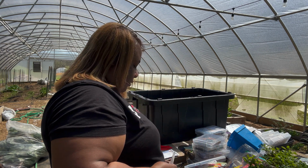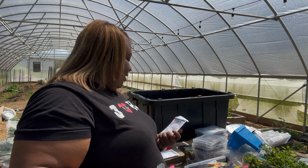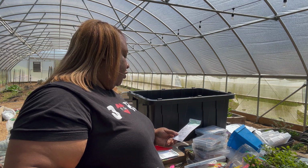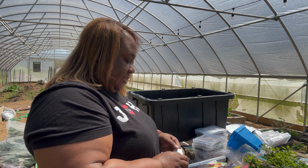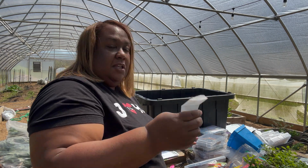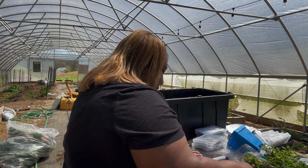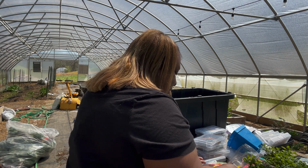And let's see. This one has a 90 to 100 day maturity, which is a lot. That's a long time. So yeah, we might not see these till like end of June or in July. And these, light is required for germination. So it's going to need to be under light. And look, that's all gone. These seeds, we may have to mist these just to keep them in place. I can barely see these seeds.